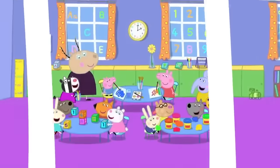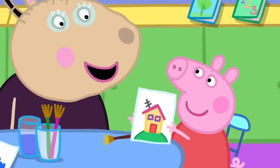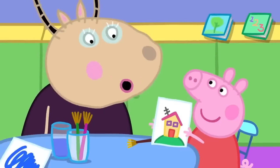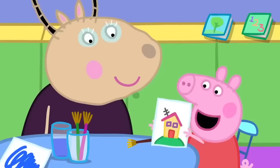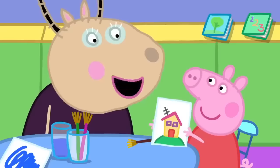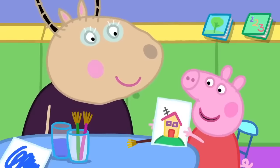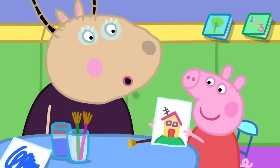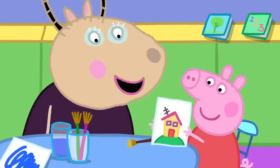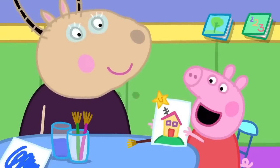Peppa and her friends are at playgroup. There, finished. Peppa, what a wonderful picture you have painted. It is me and George and my mummy and daddy at our house. But where are you all? I can only see a house. We are all inside the house. Of course. It really is a wonderful picture. Here is a playgroup star. Wow! Thank you, Madam Gazelle.